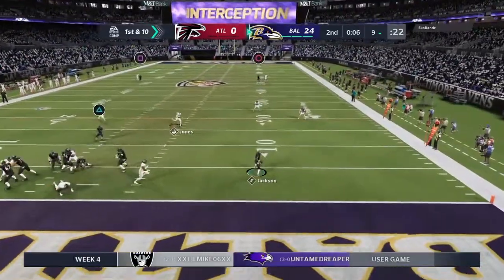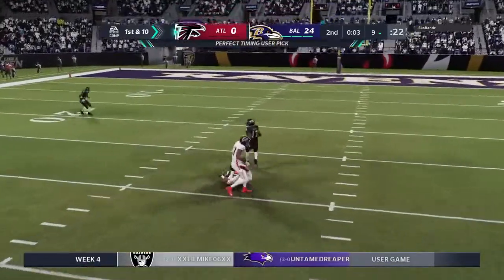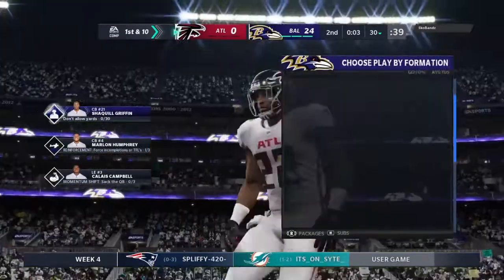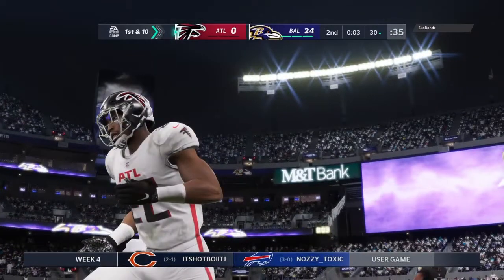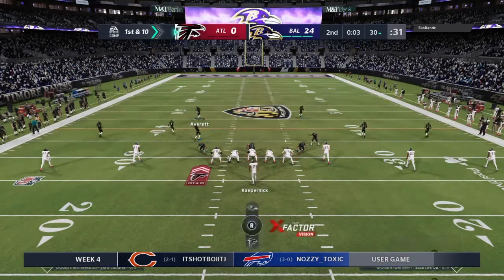Rolling to his right. Taking a deep shot here for Hardman. Into double coverage, and it's intercepted. Picked up by Keanu Neal. Final play of the first half, barring a penalty, as they come up on 1st and 10.